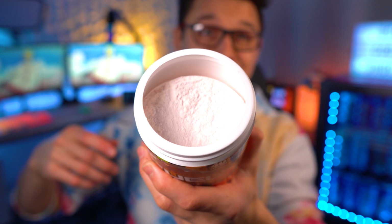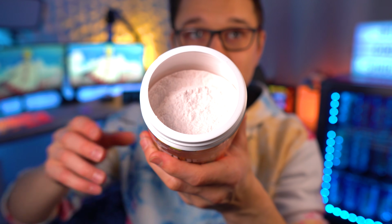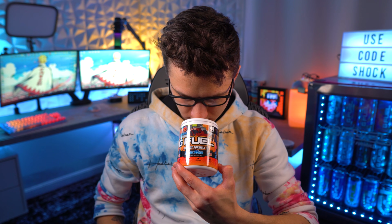All right. Wow. Okay. So the powder has like this sort of an orange tint to it. It's not perfectly white. It's got a little orange tint to it. Let's go ahead and give this a smell, shall we, ladies and gentlemen? Here we go. Huh. Okay.